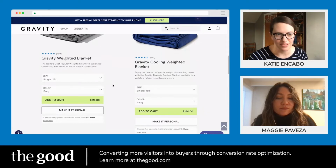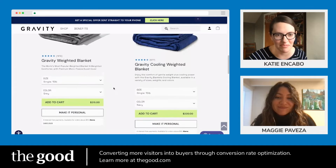Okay. If you've never purchased a weighted blanket before, you're not thinking about blankets in terms of weight. It's kind of a funny thing to consider. Like, okay, 15 pounds versus 20 pounds. I wonder which size I want, or what the difference between them would be, other than 5 pounds.